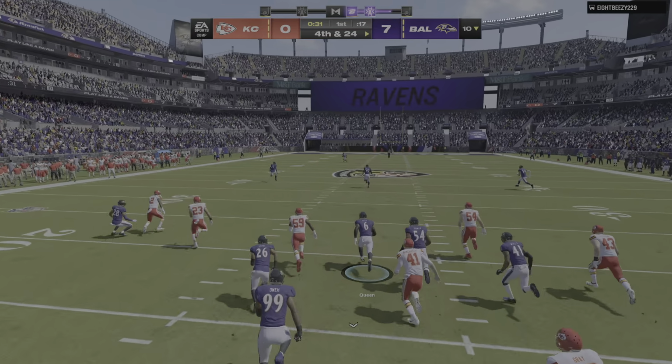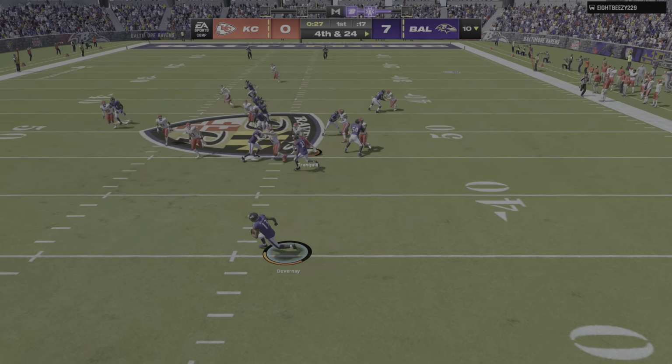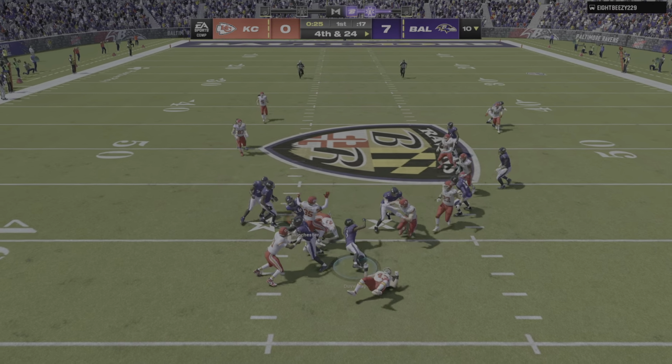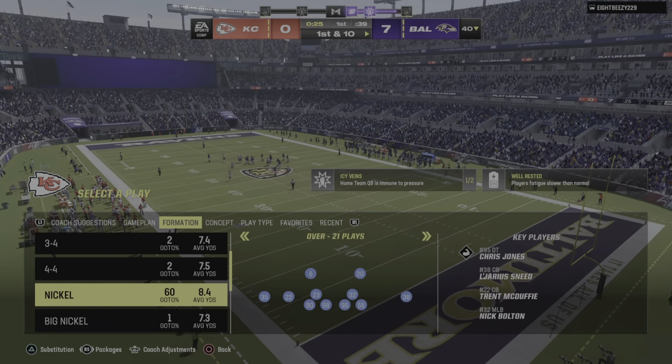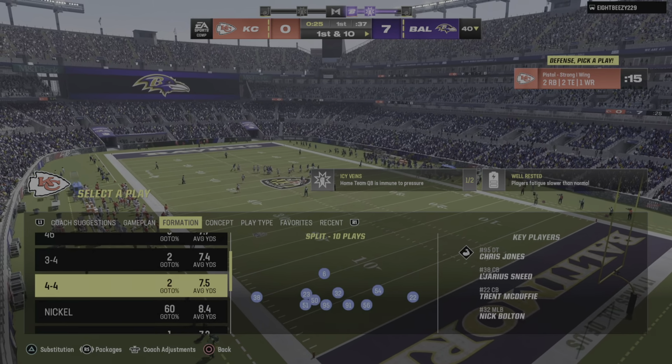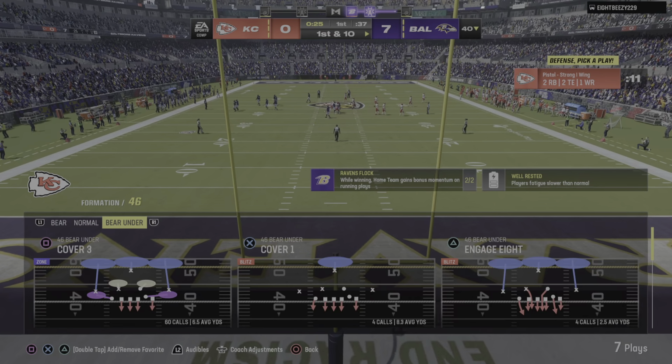The last thing you want to do is let him get established in the pocket where he can set his feet and throw wherever he wants to. Even though he does it well on the run and on the move, you definitely want to get him off the spot in the pocket. A big kick there. We'll call it 56 yards on the punt. And the Ravens, they'll take over.